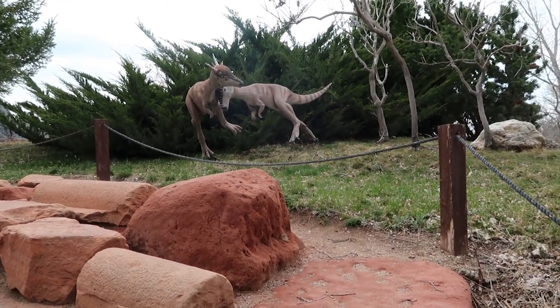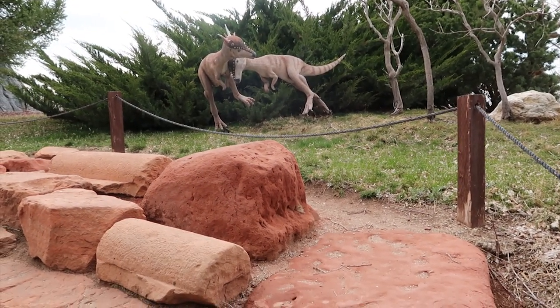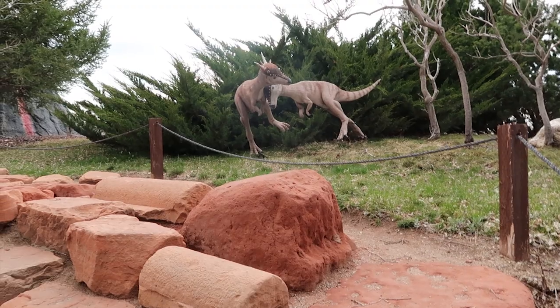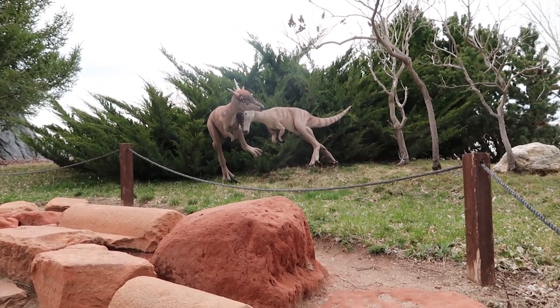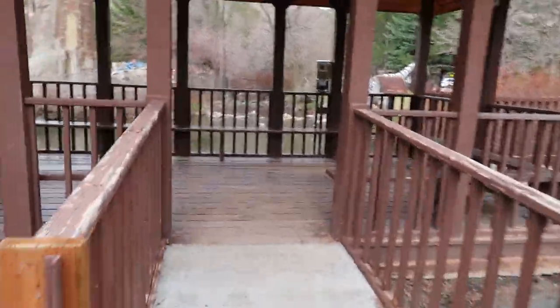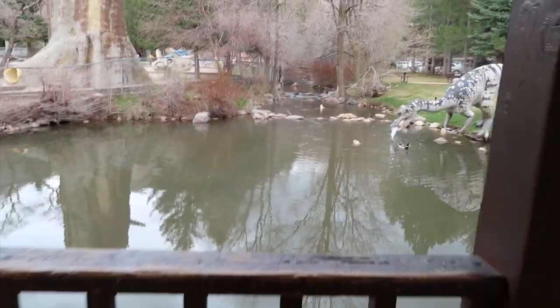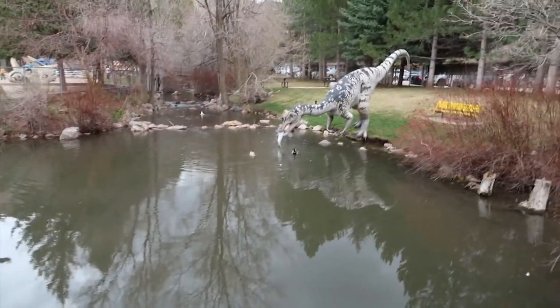The biggest thing you have to watch out for here is the flying dinosaurs. They just come around and you're very scared of them, and they're not the ones with wings. They just tend to fly around. And look at this cute little area you can just go sit in and relax. I could sit here for a good half hour and just chill, relax, look at dinosaurs.